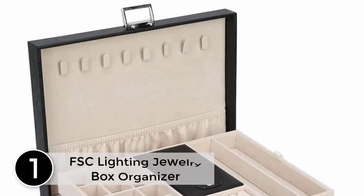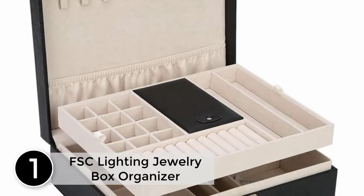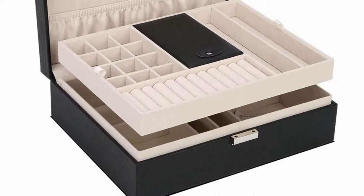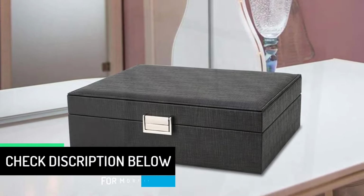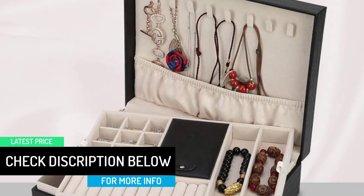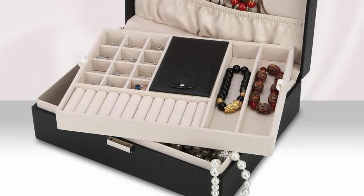At number 1, FSC Lighting Jewelry Box Organizer. This is a great jewelry box for organizing both fine and costume jewelry, especially for the price. I wish it came in other colors, like maybe a deep red. I wouldn't say this is the best looking on the outside, but the interior is lined nicely. It's great for storing both fine and costume jewelry, and I like the necklace loops so your dainty necklaces don't get tangled. I also really liked the second layer under the first tray where you can store larger bracelets and bangles or earrings.